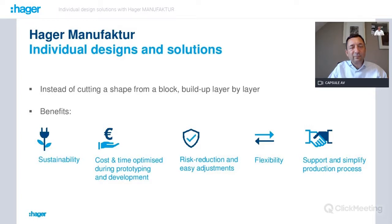So of course, for us, for sustainability, producing less waste, we also have a cost and time advantage. It's done much quicker during the development process. And the risk reduction is also a very important point, because if you make a mistake or have to change something, it's done quite quickly. You only have to change some parameters or data and start the printing process again, instead of making a complete new design, construction, and so on.